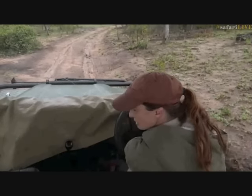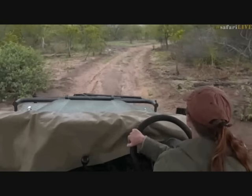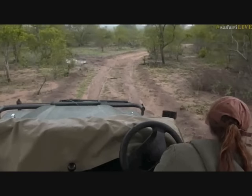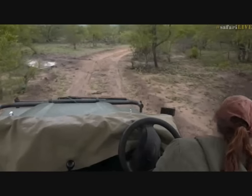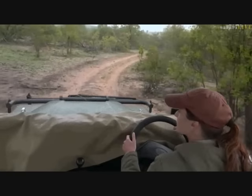And it could kind of ruin the fun. Half the fun is in the search. Because there are so many vehicles moving around this area, and lots and lots of guides moving about, they are constantly looking, seeing the animals, tracking the animals.